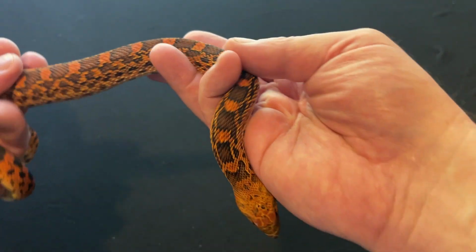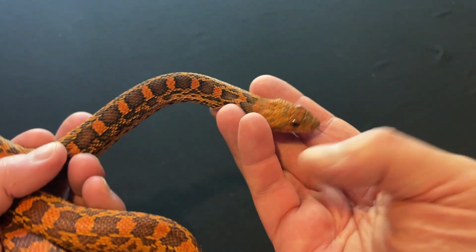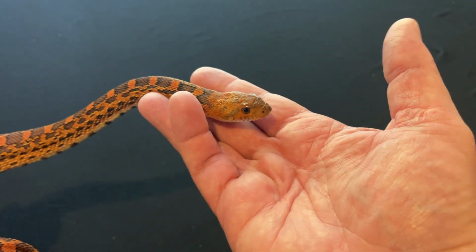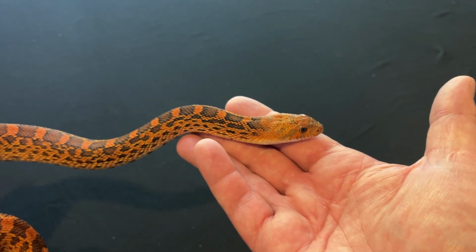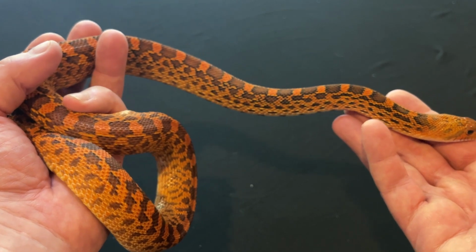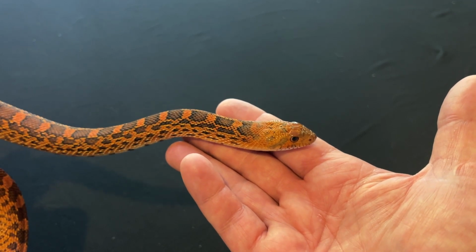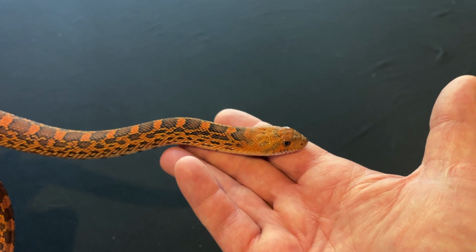All right, very special little cameo appearance from one of Blaze's girls. This is one of the 3 babies that hatched out in late June of 2022. This is my keeper girl. Absolutely beautiful, equally as mellow and friendly as her dad. And look at that, just a beautiful representation of an extreme red. And perfect for the 4th of July, right? She's a firecracker.